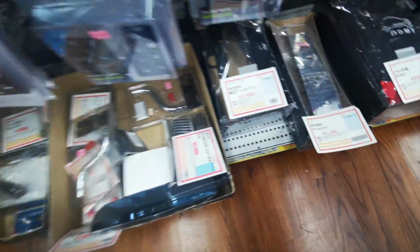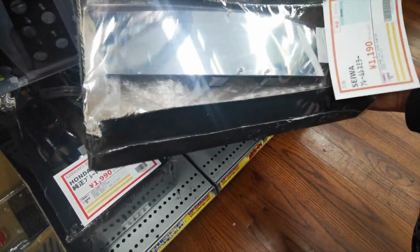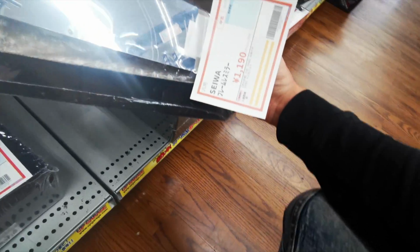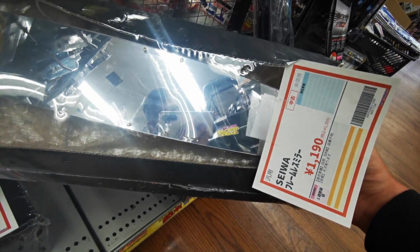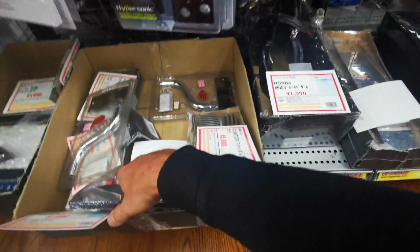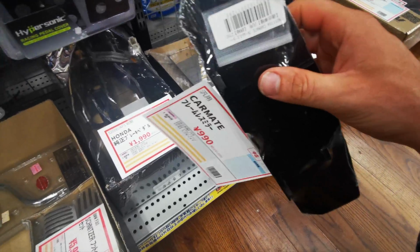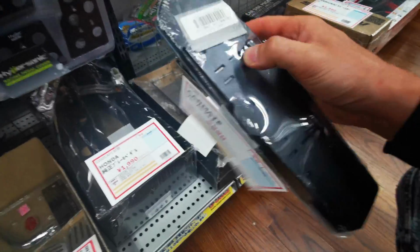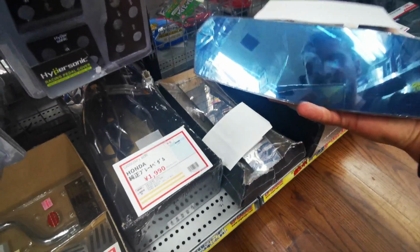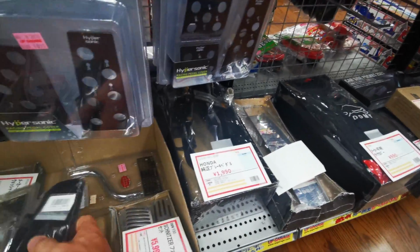Here we have this ridiculously big mirror. This is super big, and yep, 1,000, which is about $15. Yeah, but look at this mirror. It's worth its money. Here we have something more nicer. Carmate. I'm not sure who makes those. Japan, Taiwan, doesn't say, at least in English. But the mirror itself looks pretty tinted, so it looks nice. Maybe I'll pick it up.